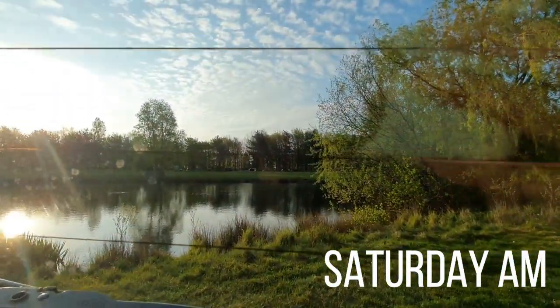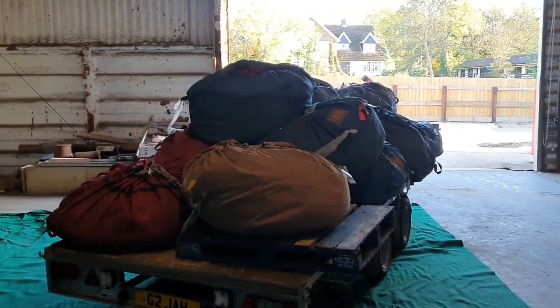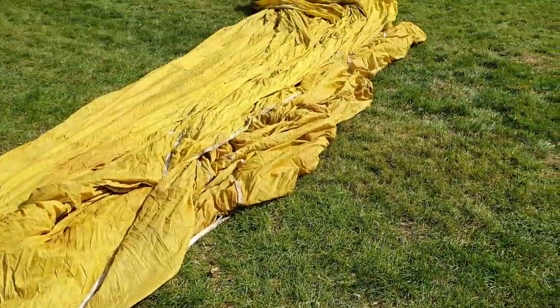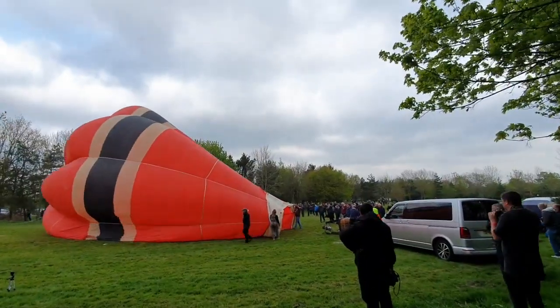Saturday morning at the British Balloon Museum and Library Inflation Day. Quite a number of people here have turned up to either see balloons that have an old age, historic, and been stored by enthusiasts, and the Balloon Museum itself, which has over 170 balloons to its name. It's kind of a windy day, so we're going to see what that does to people's enthusiasm, but there are plenty of balloons here that people can put out on the grass.